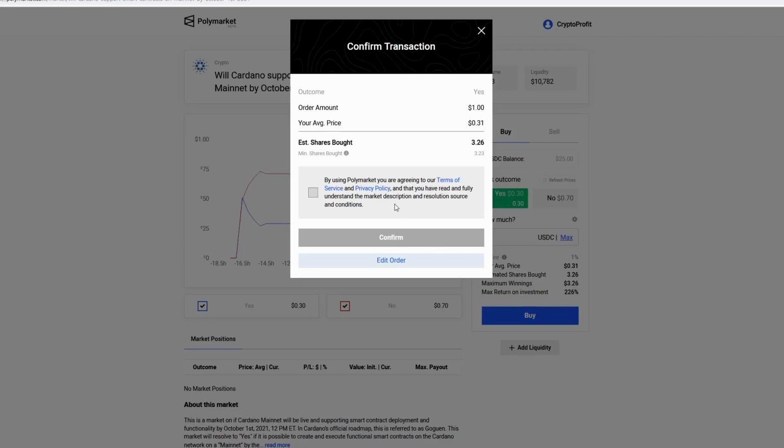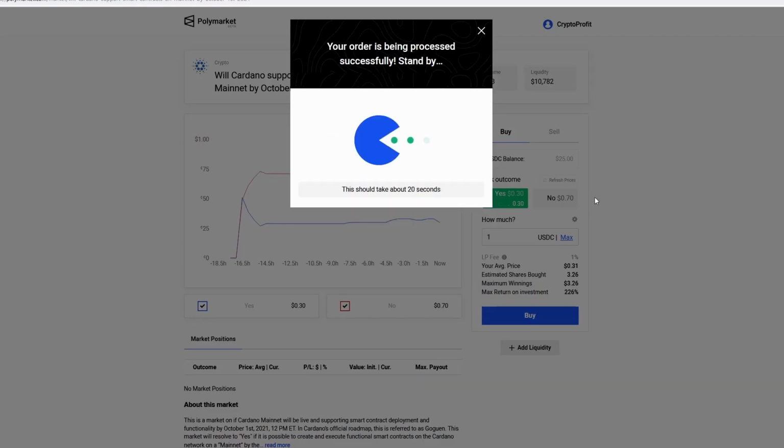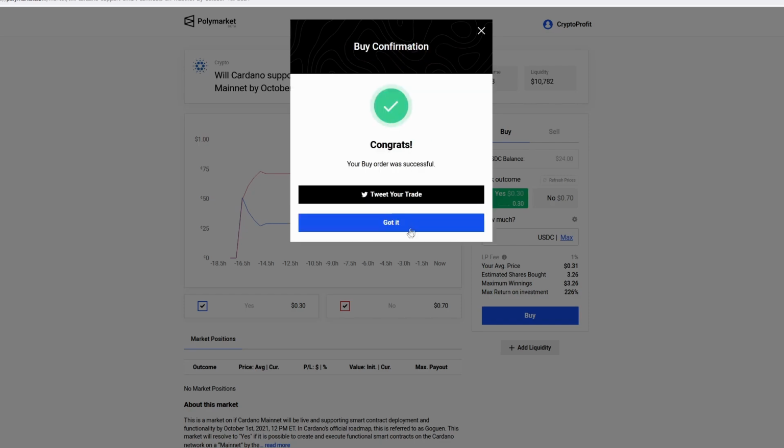So if we actually hit buy on that, you can see that by using Polymarket, you are agreeing to the terms of service. In our case, we are good with that. So your order is being processed successfully. Stand by, this should take about 20 seconds, they said. But it's really a cool concept of easily being able to bet or predict the market, or predict a bunch of different things. So we do have a congrats.